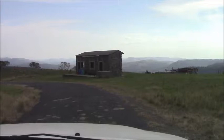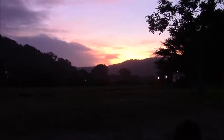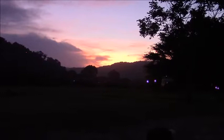This is the airport. That's got to be the smallest airport I've ever seen. Ah, what a beautiful sunset. I love traveling. I love the world.